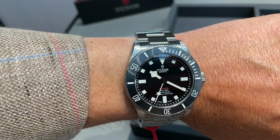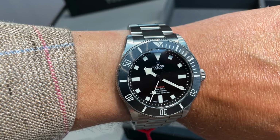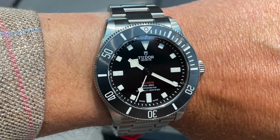So those are the specifics, that's the aesthetics. What are my views of it? What was it like handling it and putting it on the wrist? Well, I have to say, I loved the sun ray dial. It was very interesting to look at. As I say, there was a sort of living shimmer when I looked at it in normal daylight in the authorized dealers. It was very, very attractive.